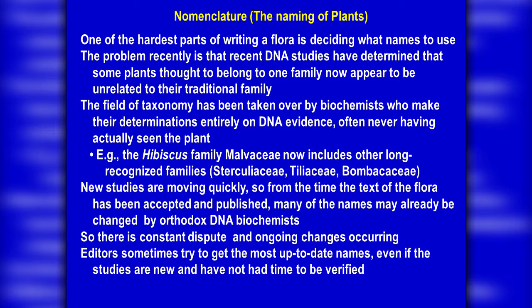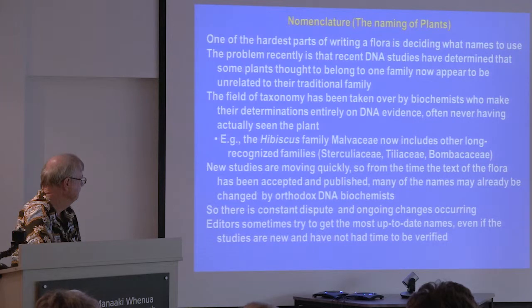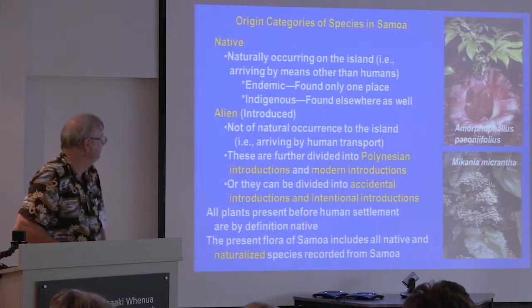So I'm caught in the middle of this because the editors want to be on the crest of the wave, and I want people to know to look for Sterculia in the Sterculiaceae, not in the Malvaceae where it's put these days. So that's being sorted out right now. Anyway, so much for that.